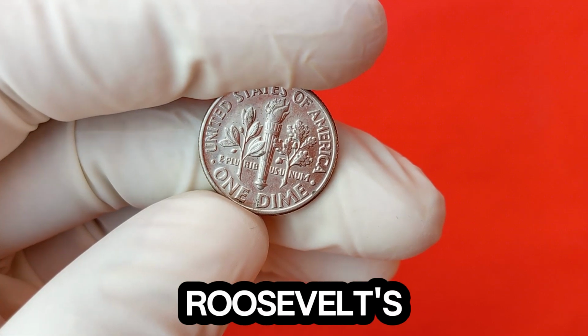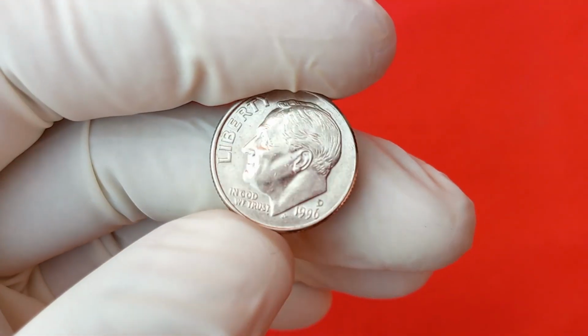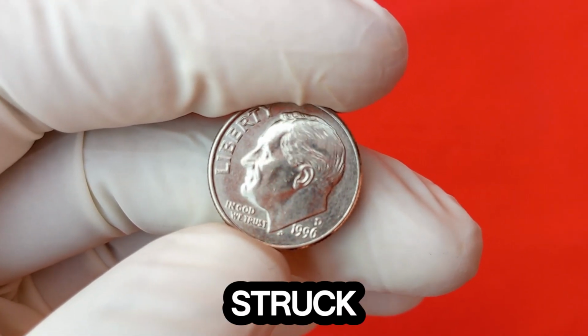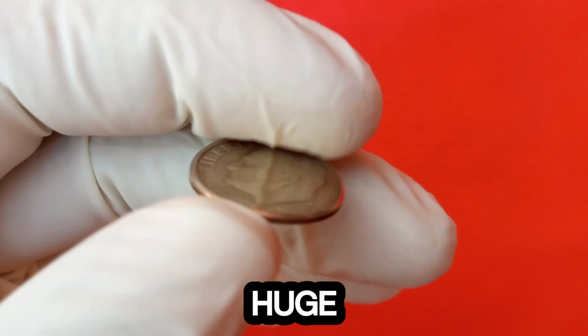If the lettering or Roosevelt's portrait appears doubled, it's a double die error. These can sell for tens of thousands. Some dimes were mistakenly struck on foreign coin planchets. These are ultra-rare and can bring in huge money.